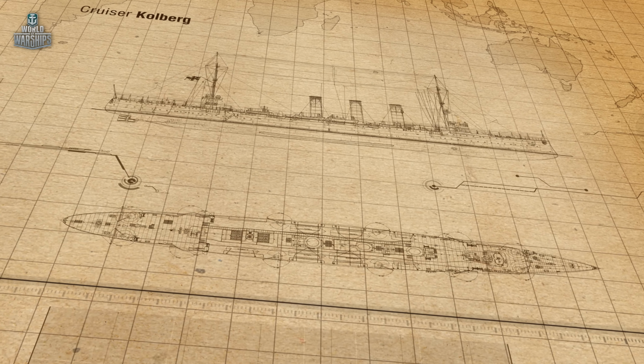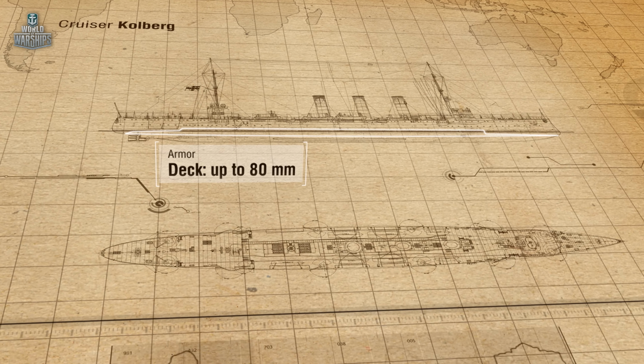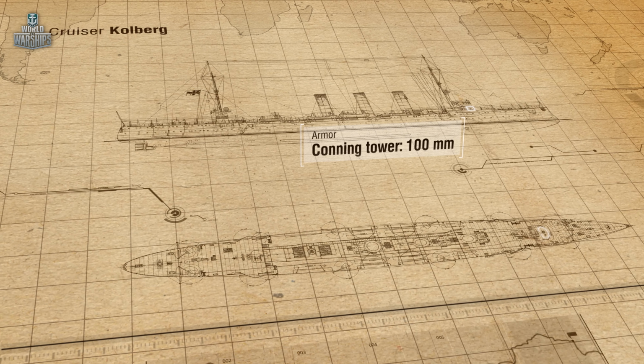The primary protection for the cruiser was provided by her armored deck, whose slopes were up to 80 millimeters thick. The guns and the conning tower were also protected.